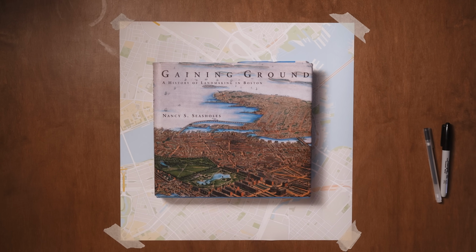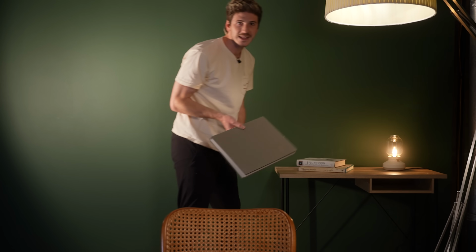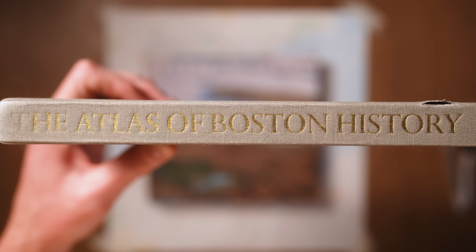She published this book called Gaining Ground. This atlas of Boston's history, she helped write this. I'd always been interested in how Boston was filled in.